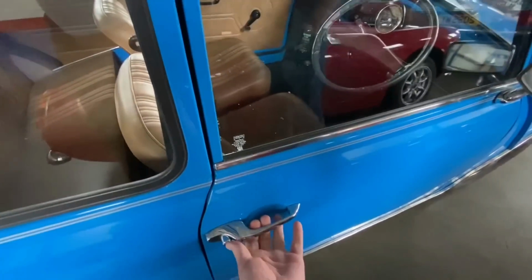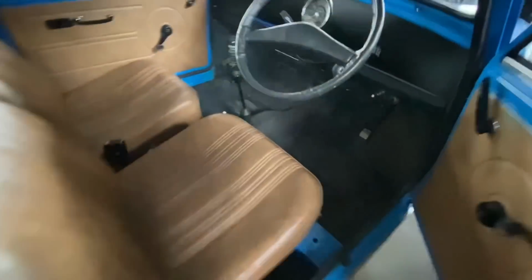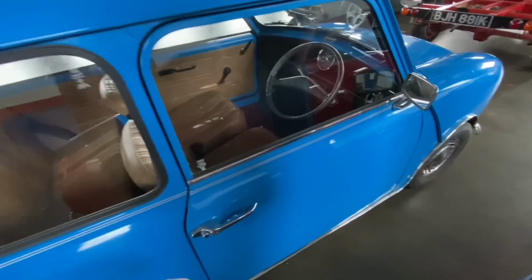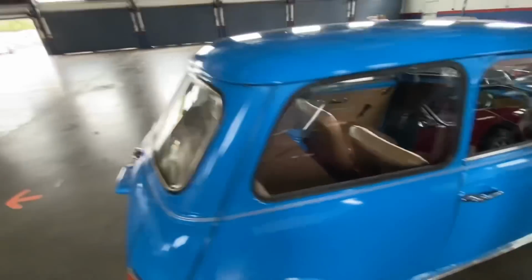I don't know, it shouldn't be that nice inside if it ain't been restored, should it? 17,735 miles. Let's go and have a little look outside.